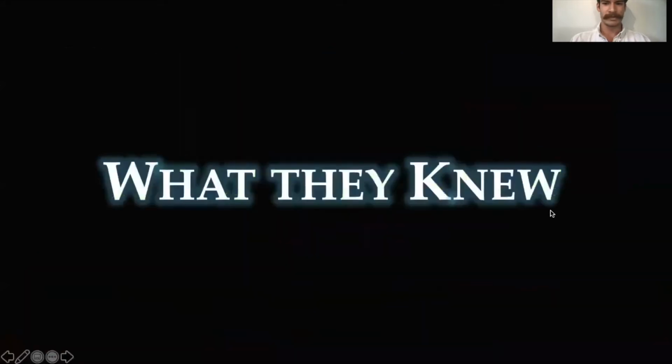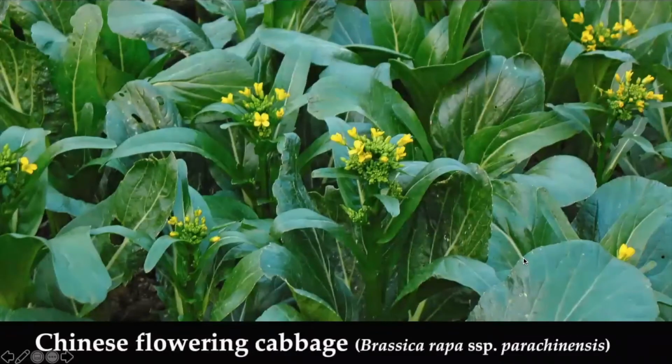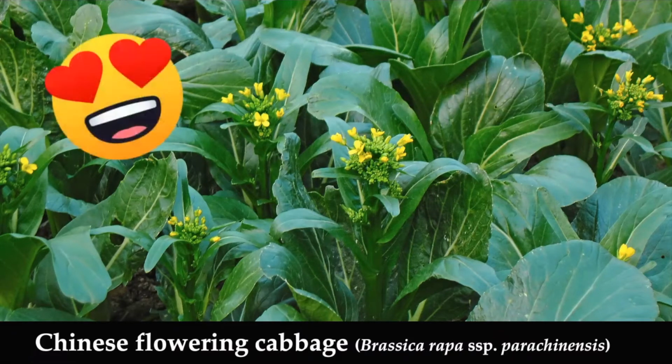All right, so what did these folks know going into this research project? Well, this is our Chinese flowering cabbage. It's a Brassica rapa, subspecies Parachinensis. It has these nice deep green glossy leaves that look quite tasty. And it flowers, and so you cut this and you send it to the supermarket, and then you sell it and people eat it. So here's our little Chinese flowering cabbage.